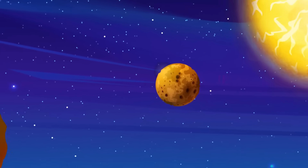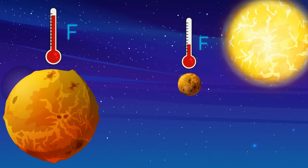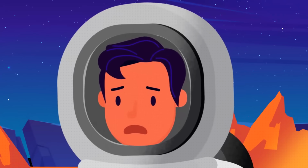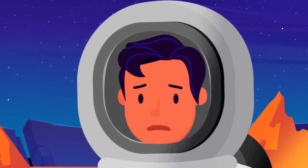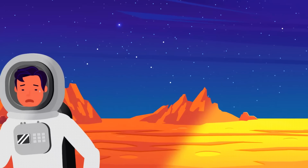That's why Mercury isn't the hottest planet, even though it's closest to the Sun. Venus is the second closest, but it has an atmosphere that retains the heat. You're safe in your special spacesuit, but it will still be really hard to go through such drastic temperature changes, so you need to hurry.